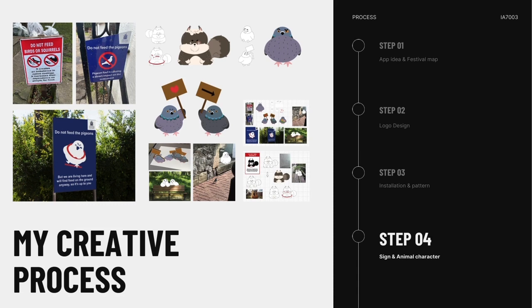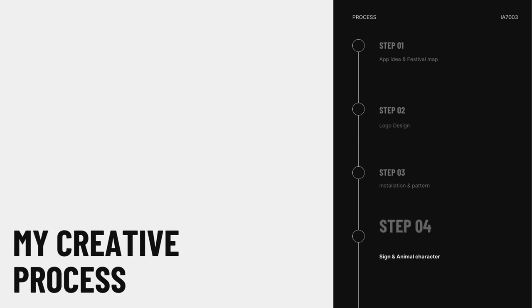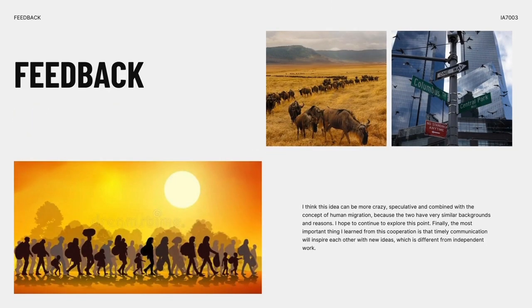Also, I want to put up standing signs of animals in this area to show what their daily life is like. After hearing feedback from our proposal presentation, I think we can make this idea even more exciting by connecting it with human migration. We could think about how local communities and the environment might change because of animals moving in. Maybe even have animal restaurants or identities. I want to keep exploring this idea.